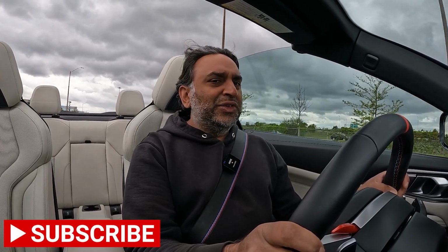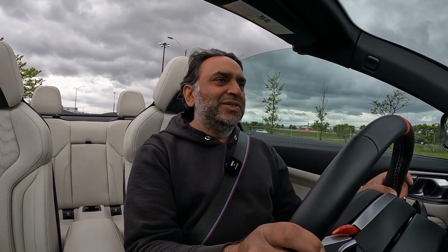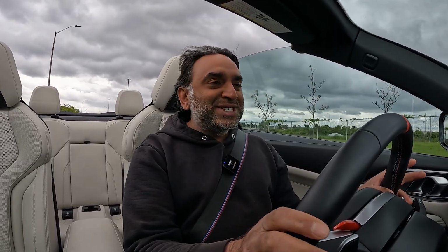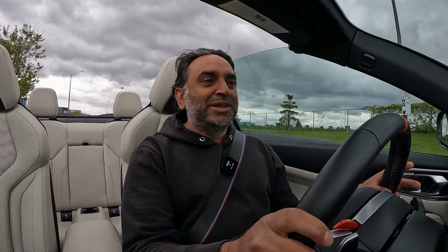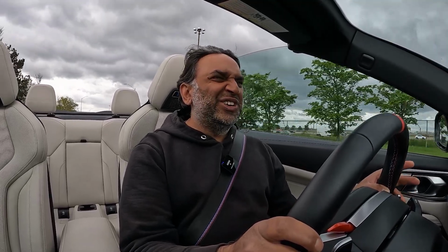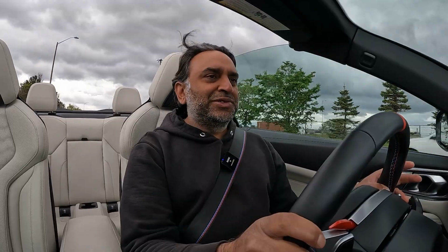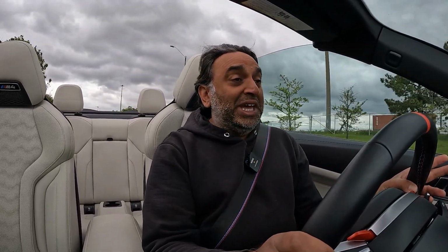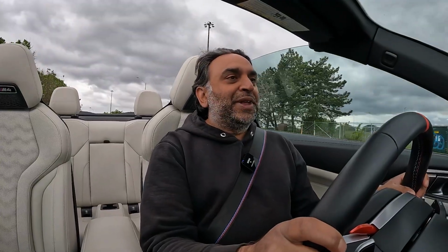On the irks side, the only big one is still having to use the screen for my HVAC controls. I don't like it. There's space here for it. I know it's not the current BMW design language. I don't know if I'll ever fully get used to it. I really don't love it. Yes, you can use voice controls or just set it to automatic, but maybe I'm showing my age here at 47, but I really like physical controls for my HVAC system.